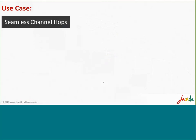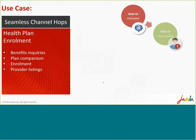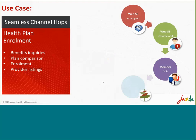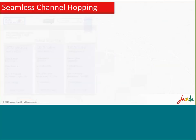Another use case that we want to talk about is the channel hopping situation. This is a sales environment where a member is on your website and they're looking at your different health plans. Maybe they're looking at benefits and they actually plan to enroll. As we mentioned, they're self-serving, but for whatever reason they just can't pull the trigger, and so they're going to call member services, or the enrollment hotline, I should say. And again, we're going to provide that digital guidance and transition them into a sales agent as necessary. So let's see what that would look like.